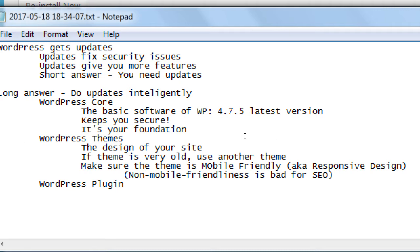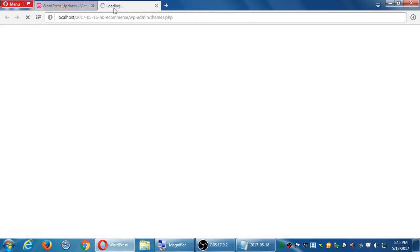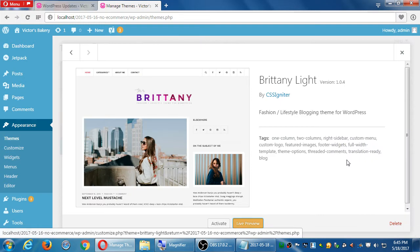How can we find out if a theme is mobile friendly? It'll tell you. When you look at the theme, when you view the details of the theme, it should tell you.